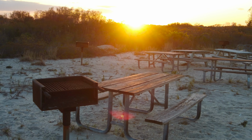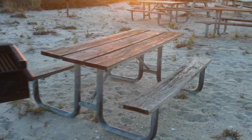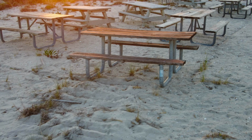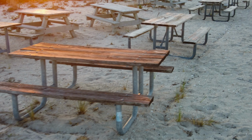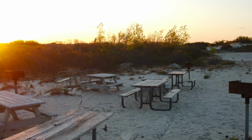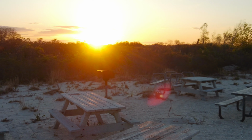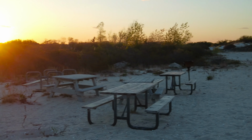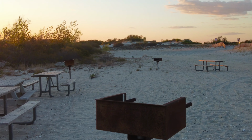And they have some barbecues and picnic tables here for people to enjoy. I guess they're open now. Over at Field 10, they were taped off for a long time during the COVID quarantine and pandemic. Things are slowly starting to open, so maybe they've untaped them for people to use.